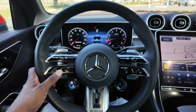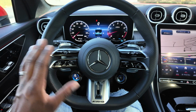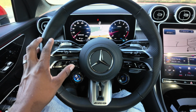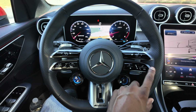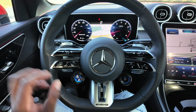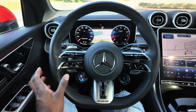And speaking of steering wheel, it does look a little bit cluttered and it can be overwhelming, but it's easy to operate. On this side, this is where you operate the digital gauge cluster, the infotainment screen, your volume controls, call controls, and your favorites and voice recognition button. Over here is your adaptive cruise control. But down at the bottom, this is where all the fun happens.